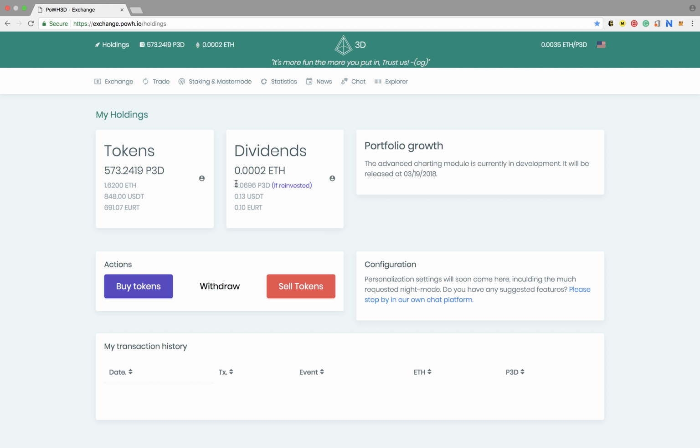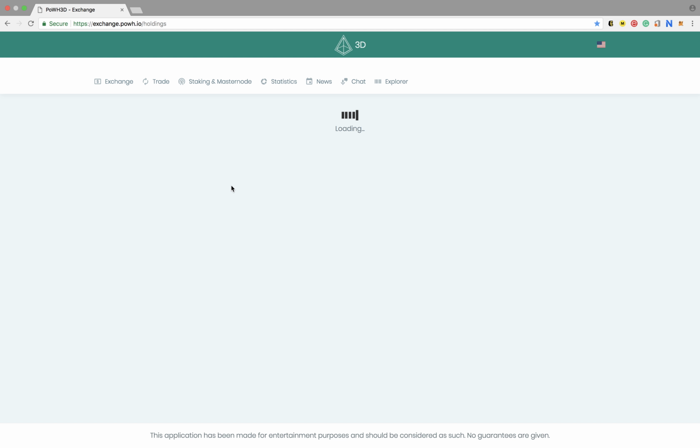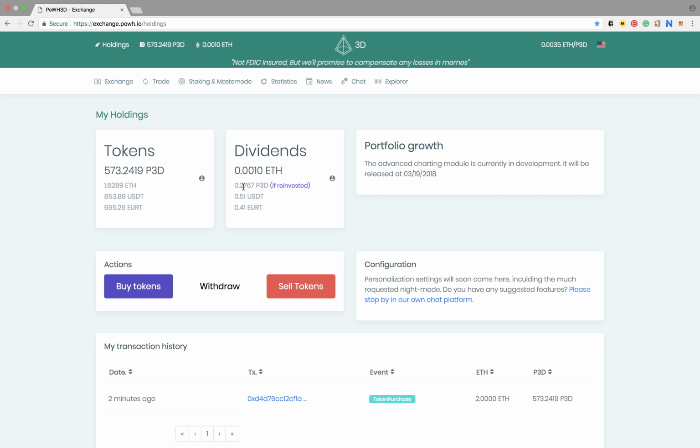So right now I just put the money in, and I already received about 0.0693 as my dividend from that, right? Once I refresh after one or two hours, it should be higher, because I'm supposed to get more. Yeah, you just see, right, it just went up. It was about 0.05, and right now it's 0.2767 or something.